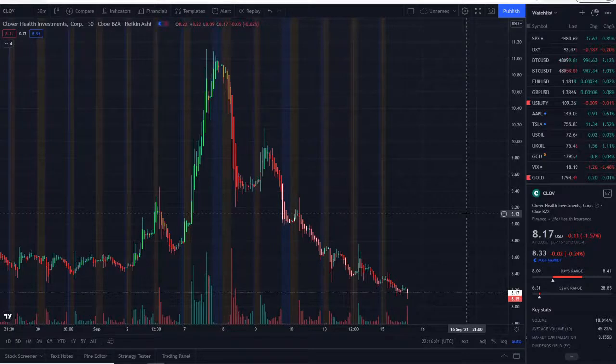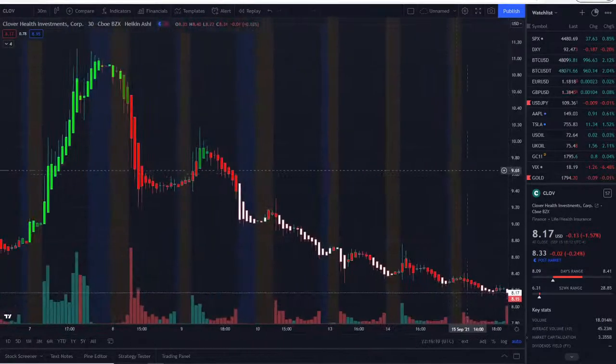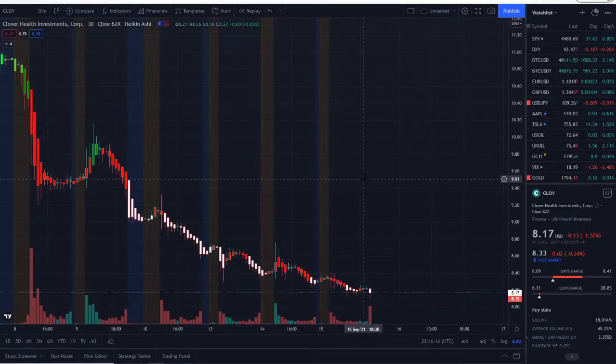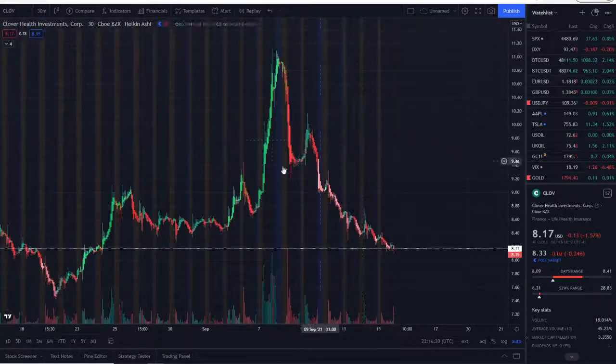So here we are with CLOV stock, Clover Health Investments. And as we break down this chart, we're going to look at it with 42 vision. As you can see here in the charts, 42 vision shows you when strength is coming and when weakness is happening. We're going to look at a 30-minute and the 1 day.